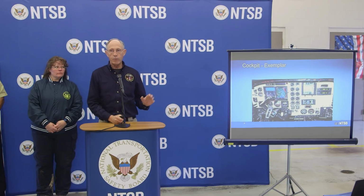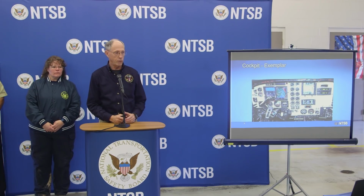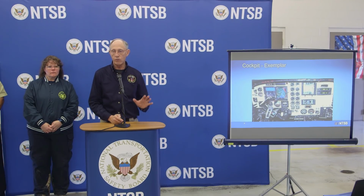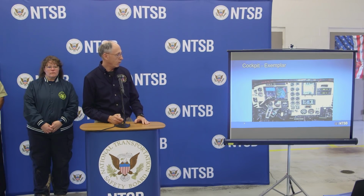This is the cockpit area itself. This is obviously, again, an exemplar. And we're going to spend a little bit of time here because this will help you to understand what the pilot was seeing prior to the crash. Obviously, we don't know what happened at this point. That will be part of the investigation.